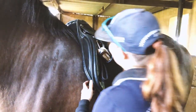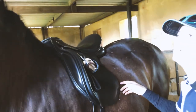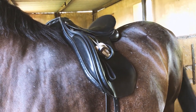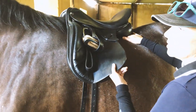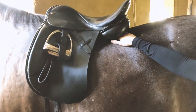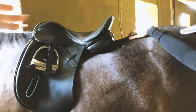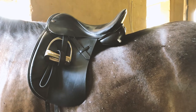Okay. So I can see the problem already. Was my prediction right? Yes, it was. It's about two sizes too narrow. And now it's horrible. So if you put your hand in and you feel it here, it's really tight. Now imagine you standing there and having 60 kgs on your back, all going downwards. So I have a feeling that's why he's also quite sensitive.